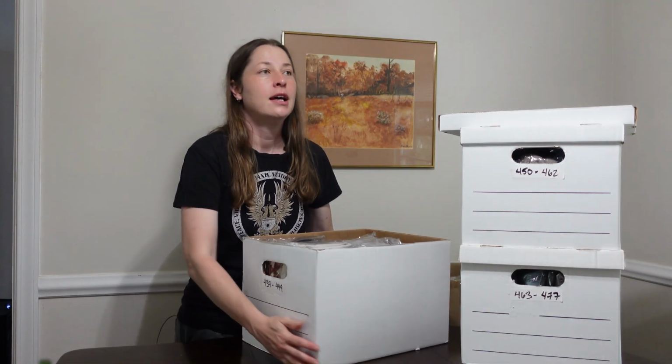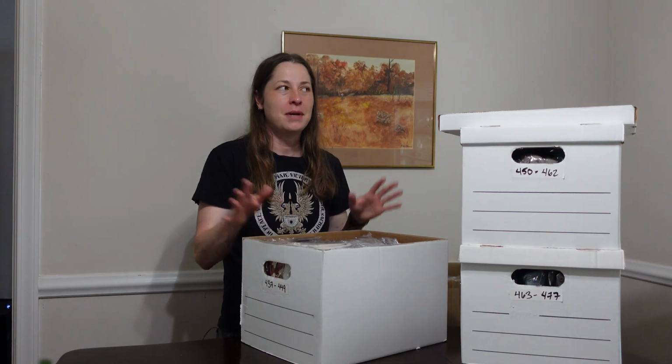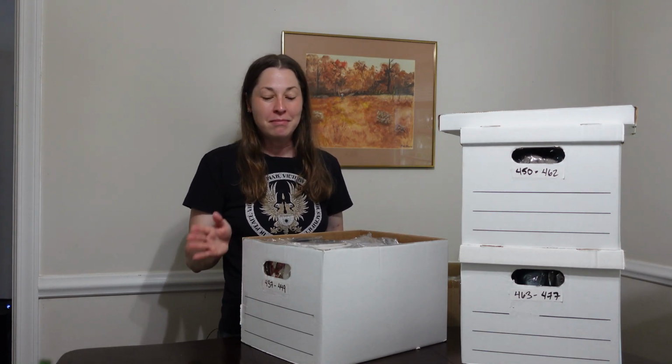This conveniently already starts off at 437. I find it interesting that I basically caught up to the numbers again based on how I've consolidated things. So this box I maybe don't have to change, especially since it's pretty much full. So we'll just see if there's any holes in here.